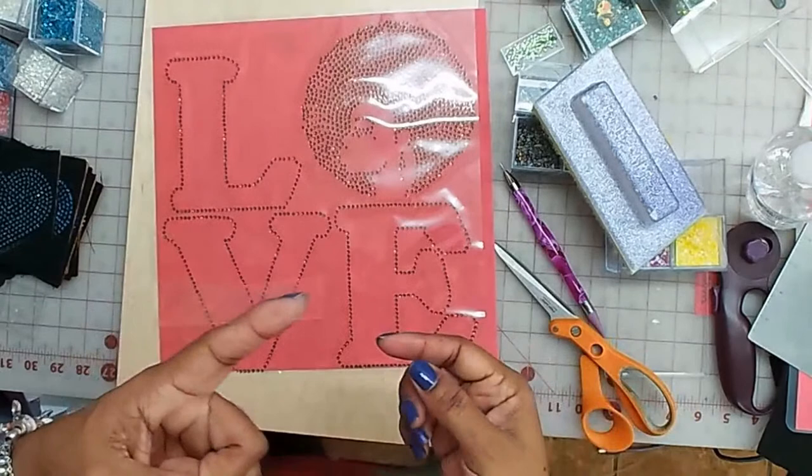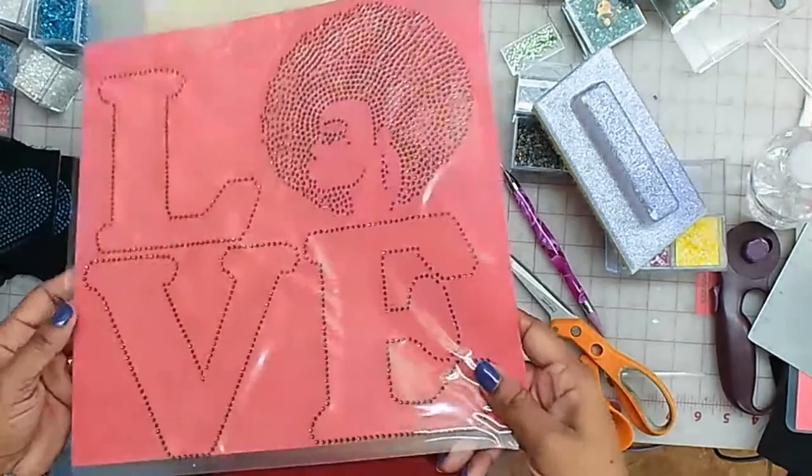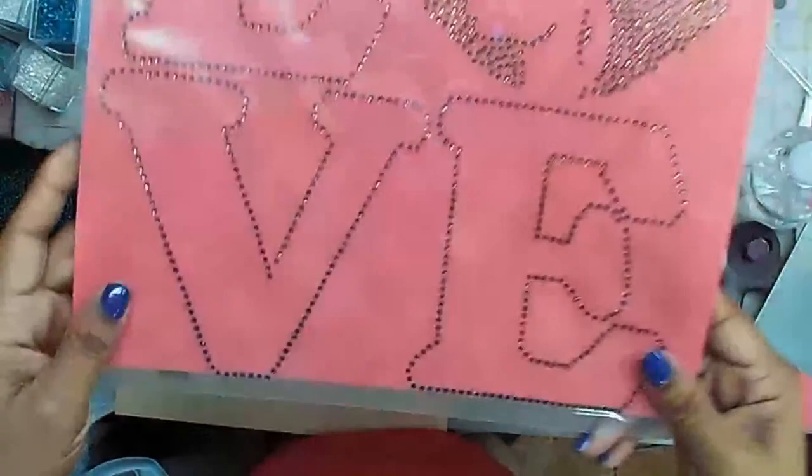All right, so here's my piece. And then I'll come right here and just lay it down right there. But I'm overlapping what's already here so that it'll have something to hang on to. And there we go. See, now it's covering it. You don't have to worry about it.